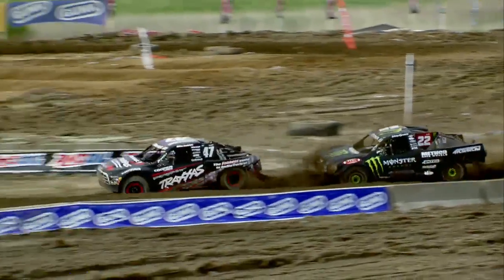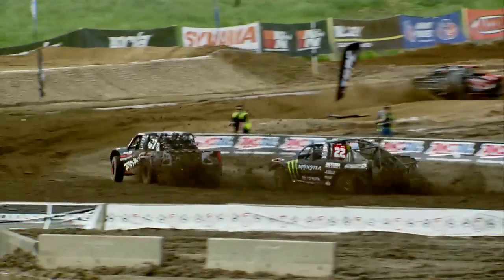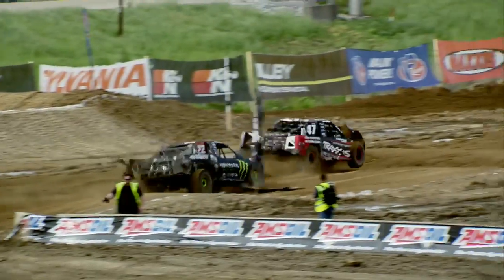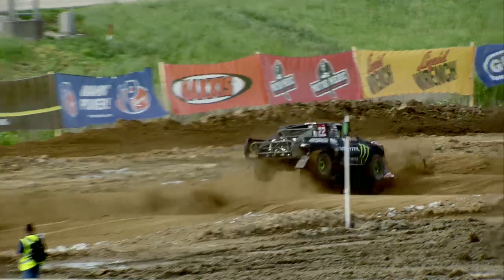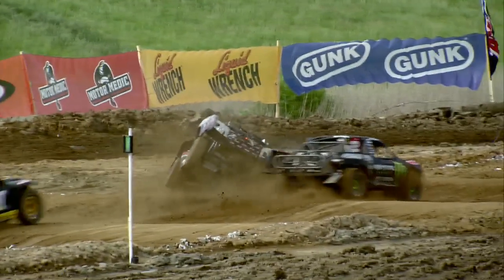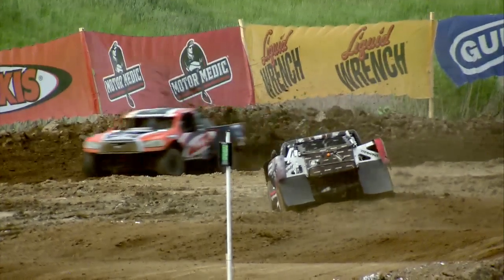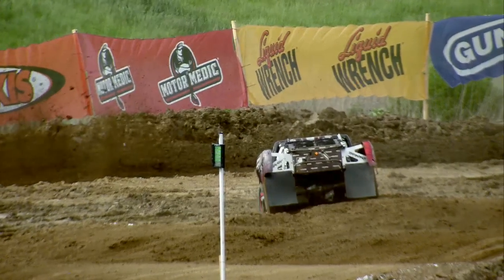Let's take a look at what happened. Look at the 47 here. Great angle right here. Gets through the corner clean, but this is where the rhythm section comes up. Right there, that first one. He just stabs it. It didn't look that bad. I wonder if it was weak and it just snapped, because it didn't look like that hard of a hit. It looked like a part that finally just let go at that moment.